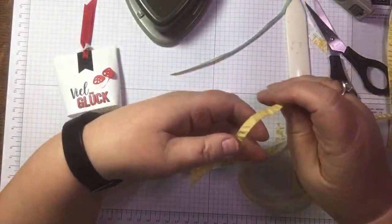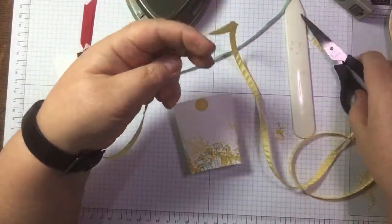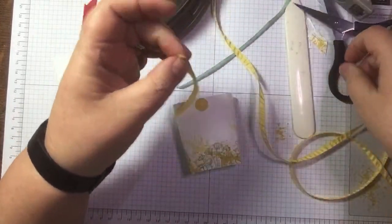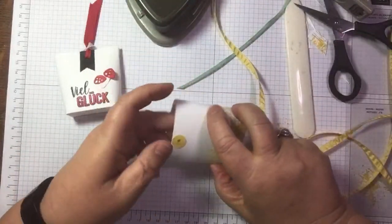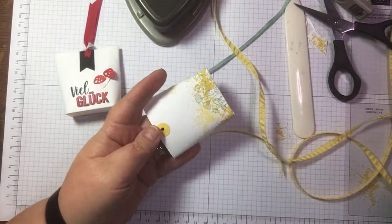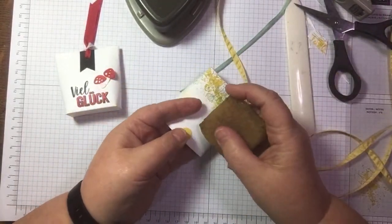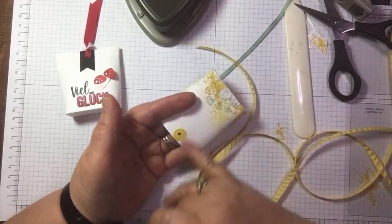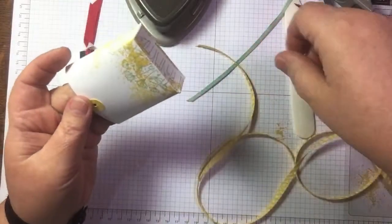So I just cut a wee bit of this lovely ruched daffodil yellow. Does this not make you think of spring? Lovely bright yellows. And where's my glue rubber? Is it around? Because this frustrates me when I get glue on things. It makes it look grubby. But look, two seconds and it's gone.